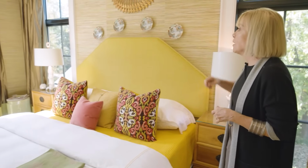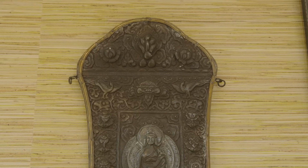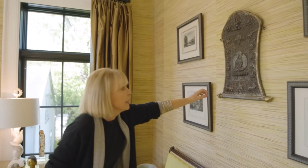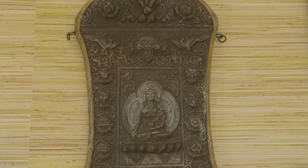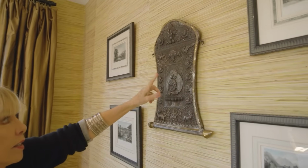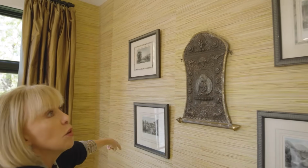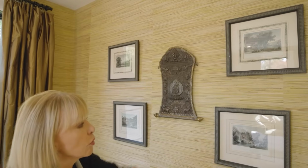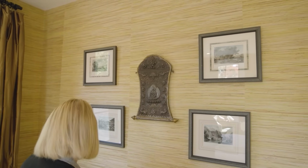So we designed this headboard and had it made. The plates above are antique Japanese. This I bought in New Delhi in India, and interestingly, these ends screw off, and in some cultures they stuff prayers inside. I'm not sure if that's what that was for, but you see, you've got your religious figure in the center. These were purchased in Hong Kong. They are old photogravures of various old Chinese scenes.